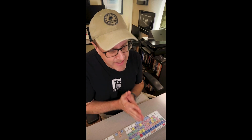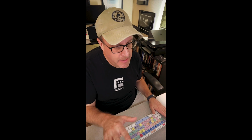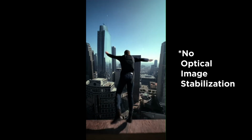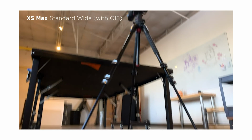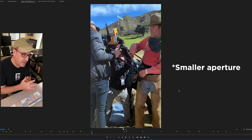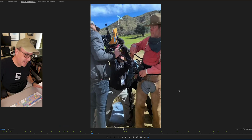Okay, so earlier I mentioned the ultra-wide lens, and that is really what has allowed them to use the phone on more action-oriented shots, because it has no OIS, which is great for video. Otherwise you get that jello-y, bouncy mess. You cannot fix it in post with stabilization. It's unusable stuff. But the ultra-wide lens doesn't have it. The other two lenses do. The negative to the ultra-wide lens, of course, is it's a lower aperture. It's a 2.4, and so it's not as good in low light. But in bright conditions like this, it works great.